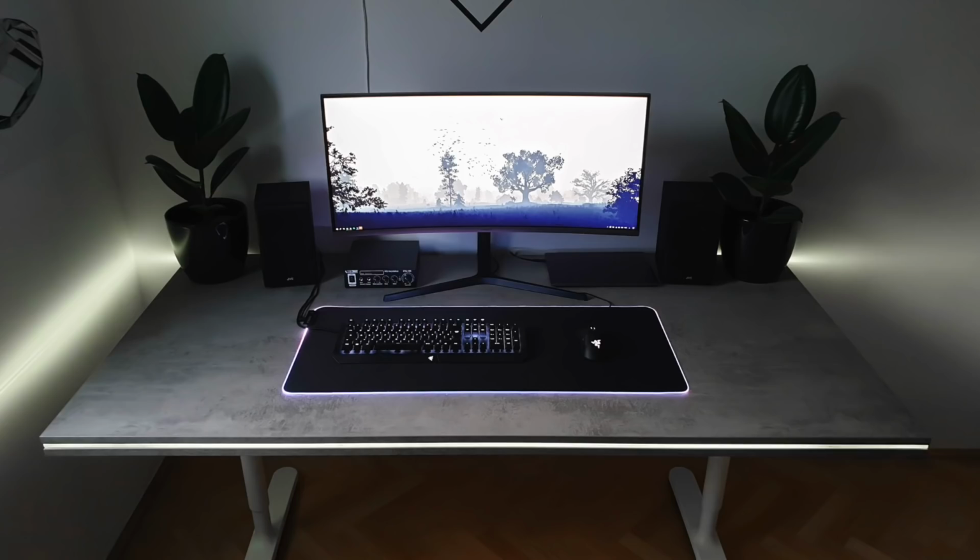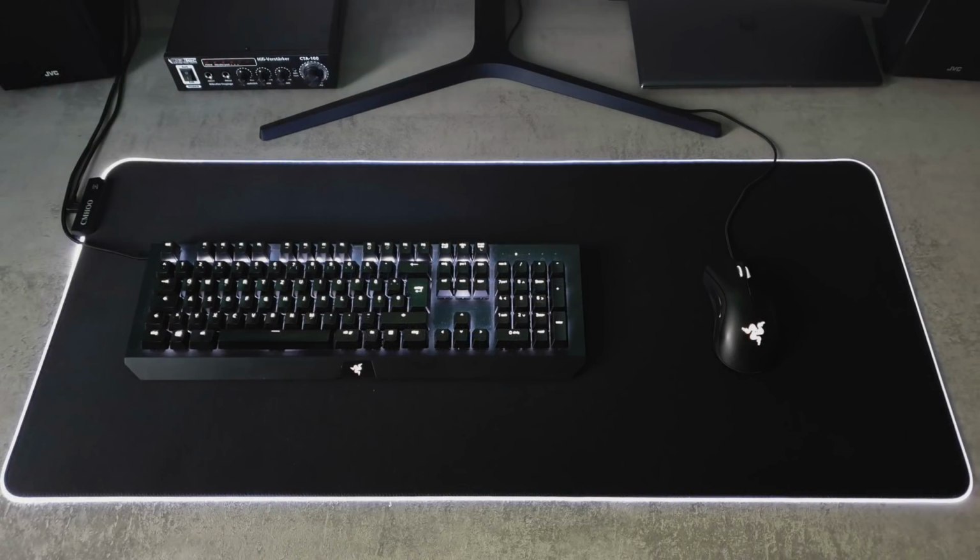This is killer. For the display, he's rocking the singular Samsung 34-inch curved ultrawide monitor. Of course, got some plants on each side. And then for the peripherals, he's using a Razer BlackWidow X Chroma keyboard with the Razer DeathAdder Elite mouse on an extended RGB mousepad. He said it's just the generic one. And you can see in the back his laptop.